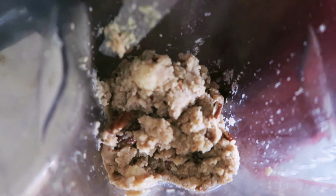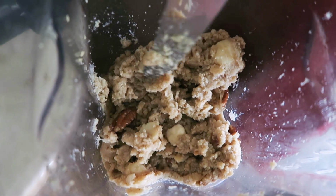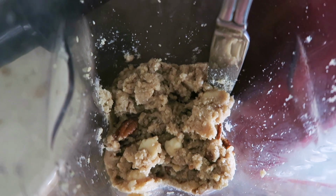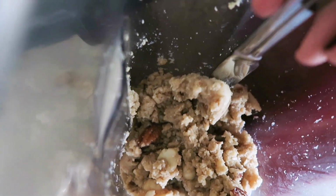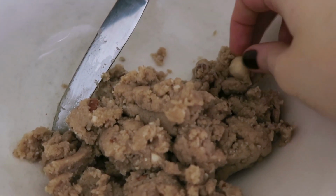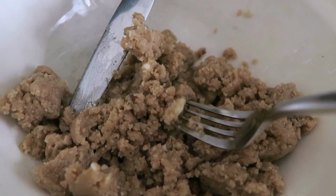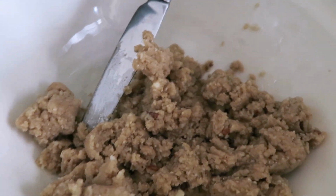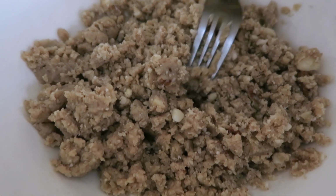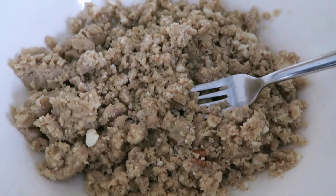Our blender is struggling. I think I should have blended just the nuts together first and then added the coconut oil and the maple syrup afterwards, because it seems to be struggling. I think what I might do is just pick out the bits that haven't blended and blend those back in the blender by themselves. That's mostly blended up now. There's a few pieces still, but that'll just give everything a bit of crunch.